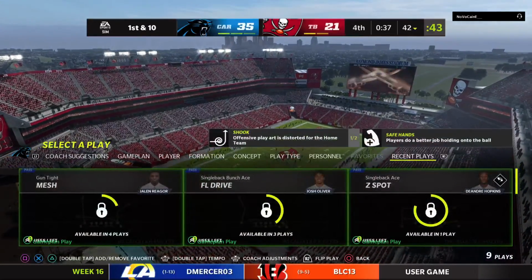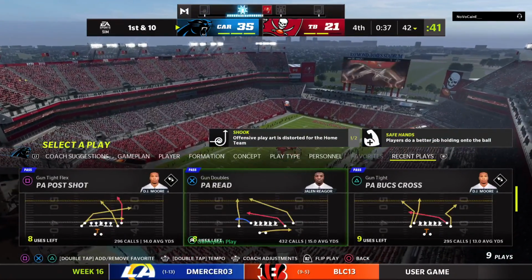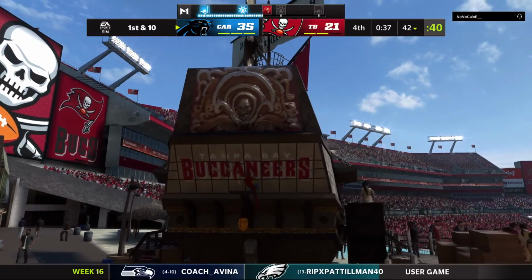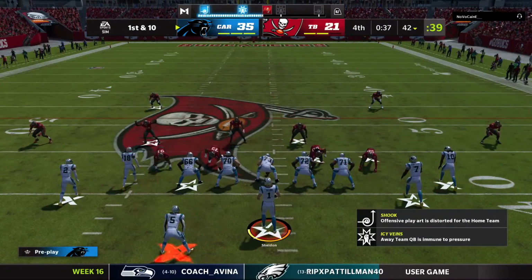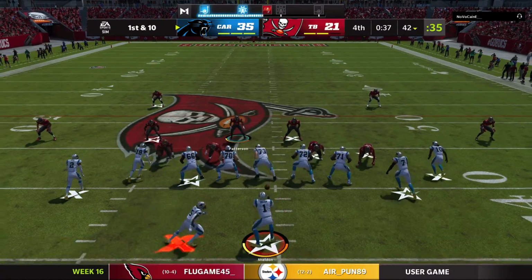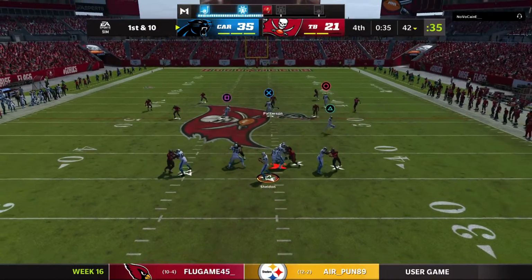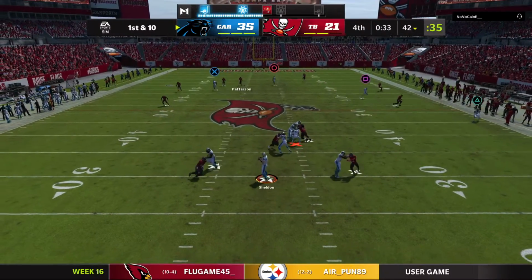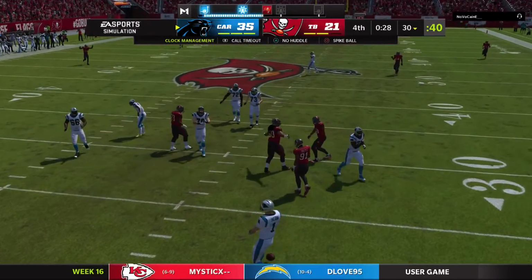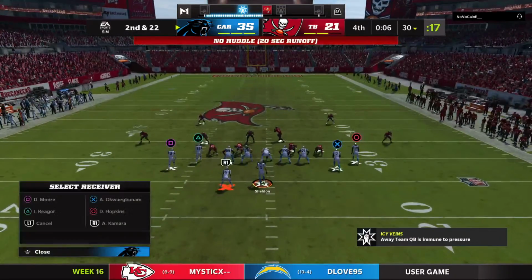Now the Bucs are going to use the first of their timeouts as the clock will stop with 37 seconds to play. It's still 2 timeouts defensively, but even if they choose to use those, 3 kneel downs should be enough to get out of here with a victory. And that's exactly what's being stated into the head coach's headset. Oftentimes they have a guy upstairs who monitors this at the end of the game. And down he goes, a Buccaneer sack.